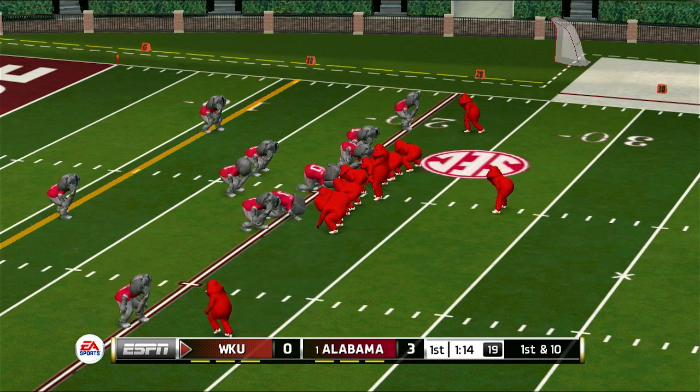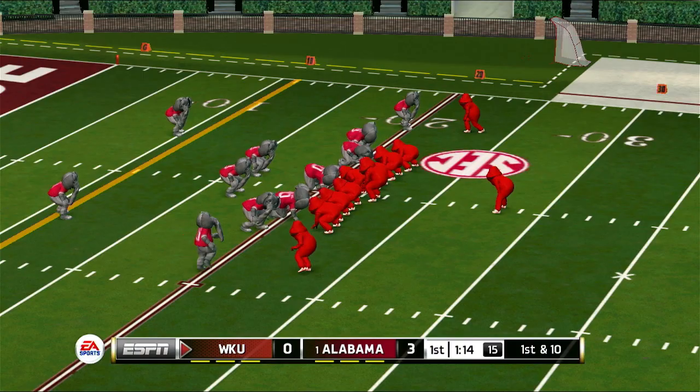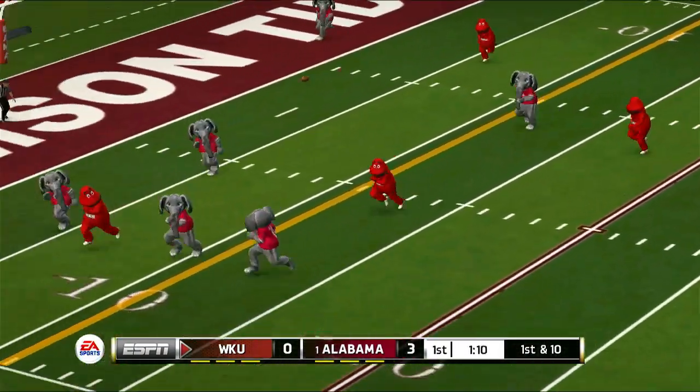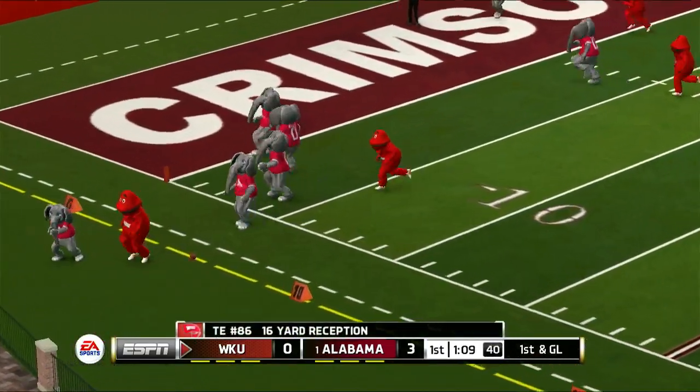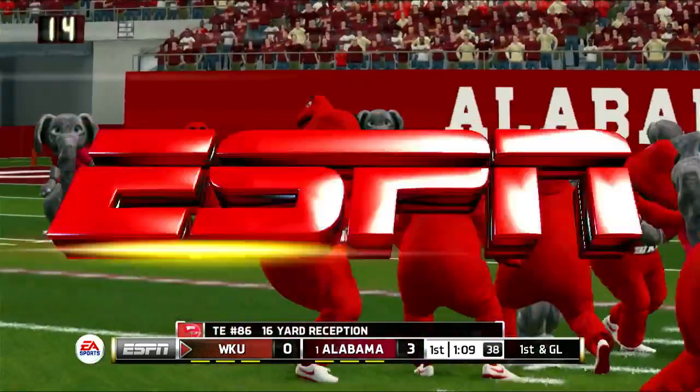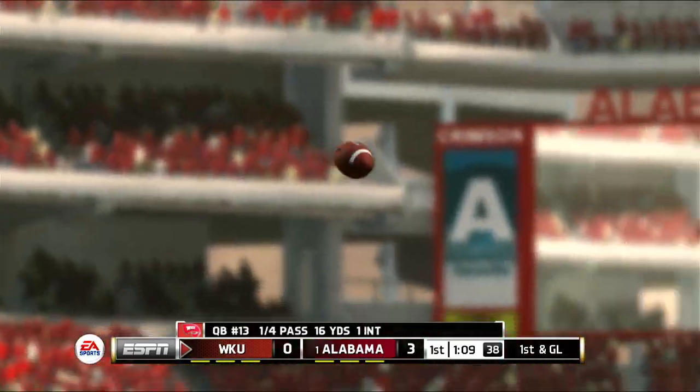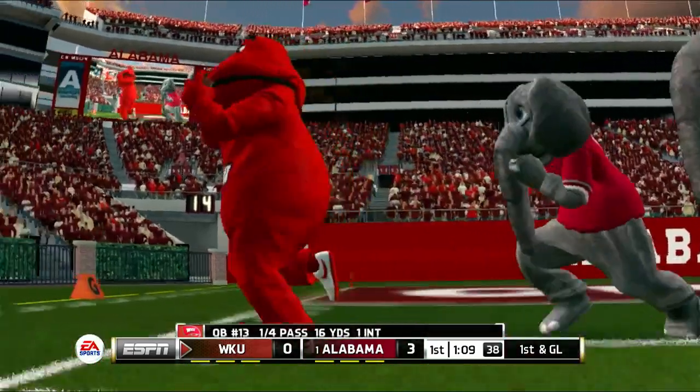Third down. Mike check, 33. Blue 80. He lets it go. It's caught. First down, and he's out of bounds. That was a nicely thrown ball with some arc on it. He's a very precise passer, and he makes it look easier than it is.